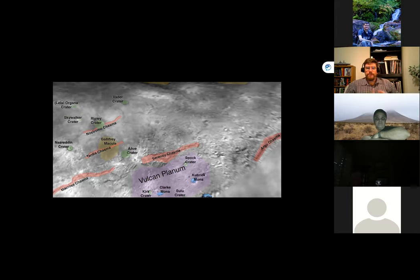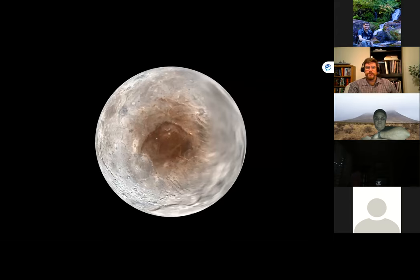Again, I think these are the permanent names that were chosen. They were very creative with the names they came up with for Charon, and it would be fun to visit some of these places. Serenity Chasma after Firefly and the like. So there's a lot of cool names on this particular object.